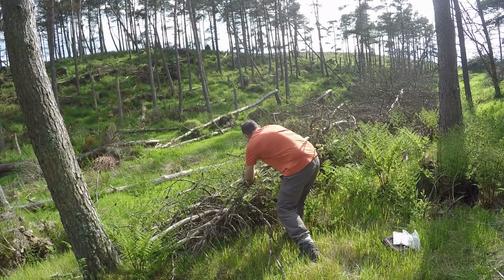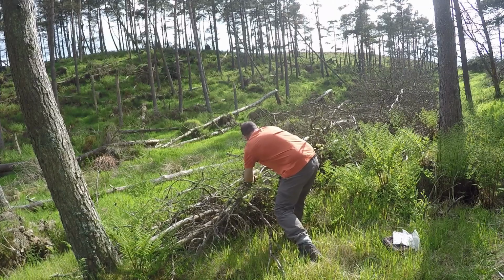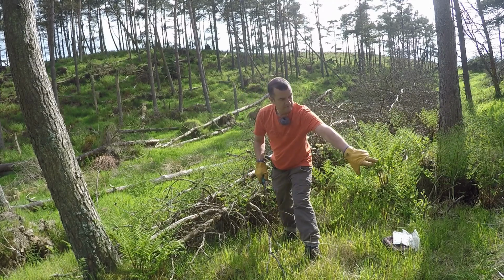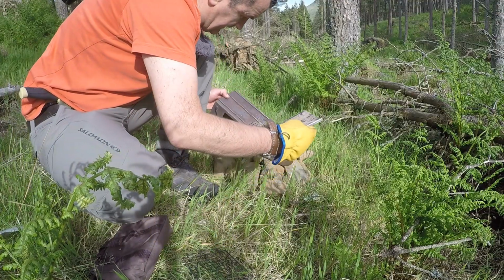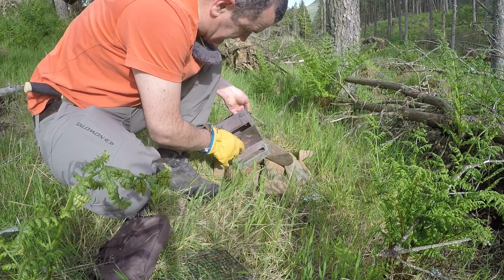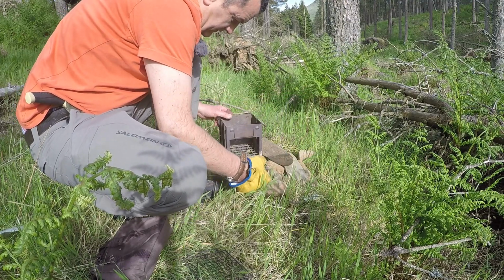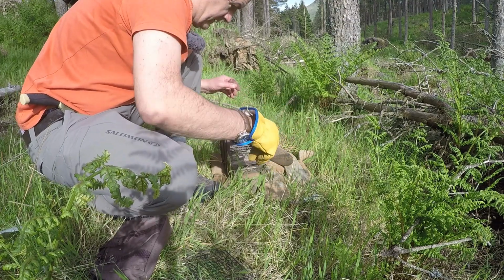Oh man, that's bone dry. If I put it down here, I can sit on that little bit of tree. I'll put the dustpan in as well, which not only collects the ash, it also takes quite a lot of the heat out from the floor.